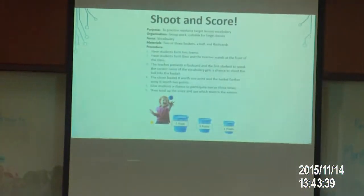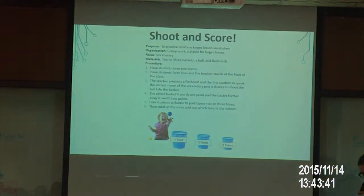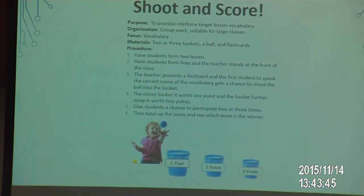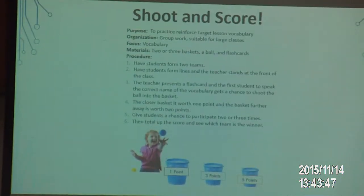Okay, this one's a lot of fun too. It's called Shoot and Score. And it's also to practice reinforced target lesson vocabulary. Group work and suitable for large classes. You focus on the vocabulary. 2 or 3 baskets, a ball, and flashcards are the things that you need.